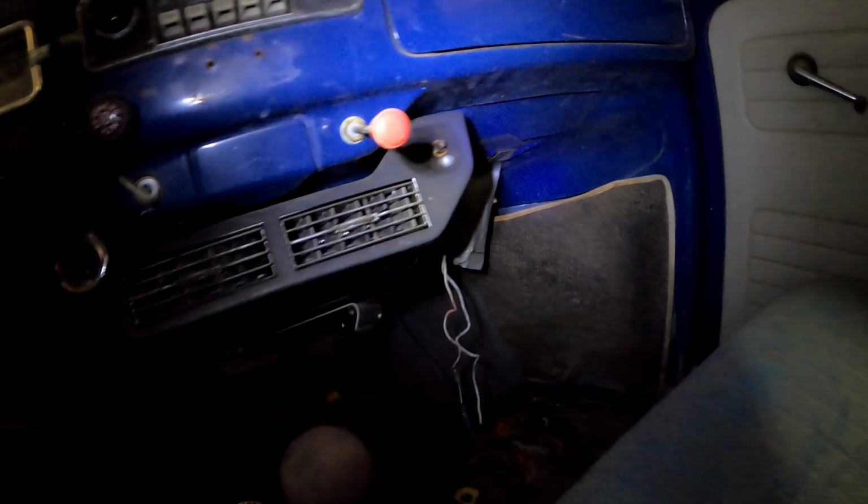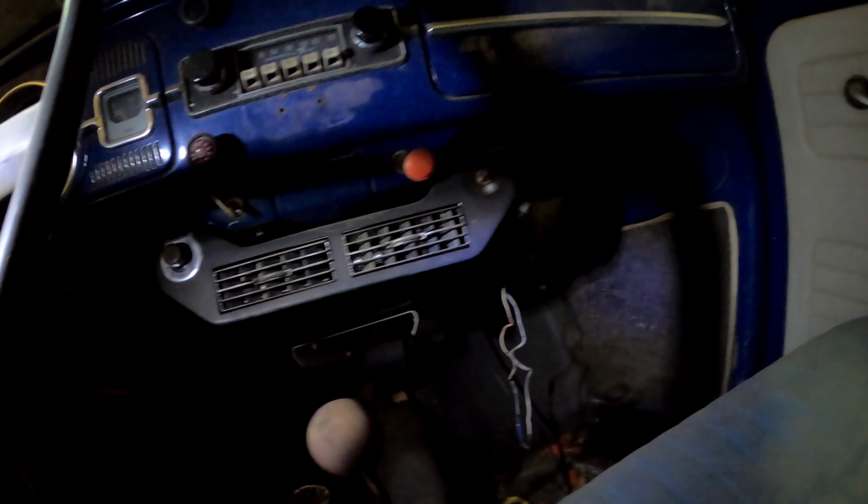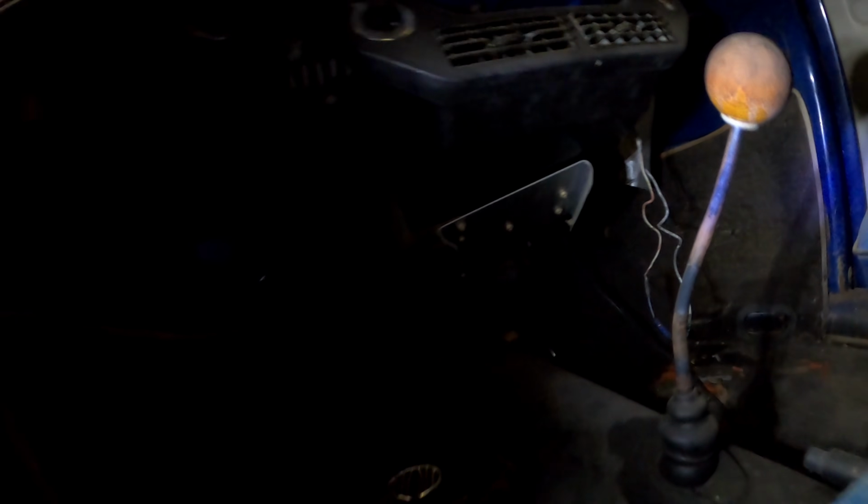It's got an AC system in there, and there's a heater covered in stuff. It's gonna need a new headliner. I don't think there's much rust.